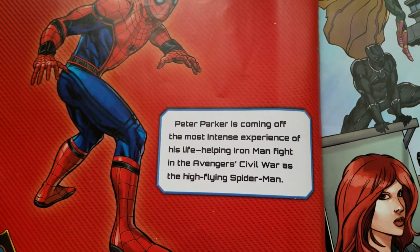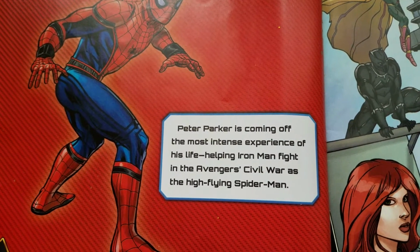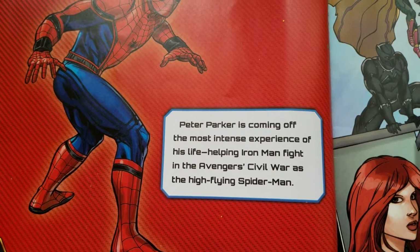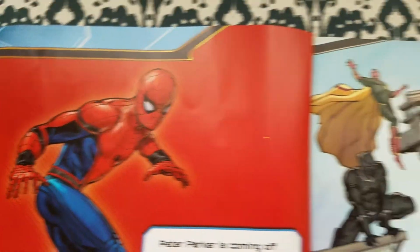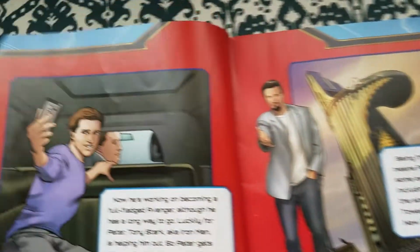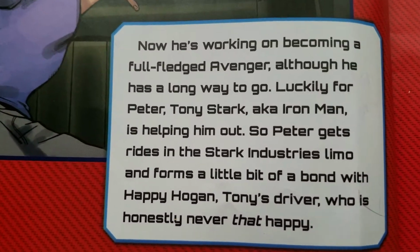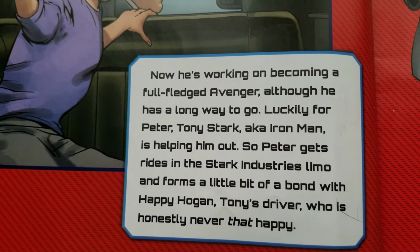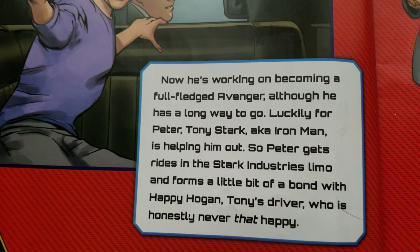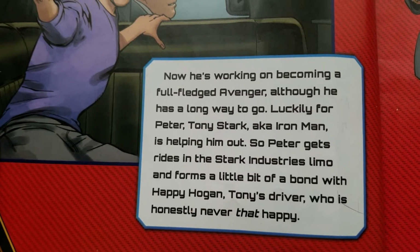Peter Parker was coming off the most intense experience of his life, helping Iron Man fight in the Avengers Civil War as the high-flying Spider-Man. Now he's working on becoming a full-fledged Avenger, although he has a long way to go. Luckily for Peter, Tony Stark, aka Iron Man, is helping him out.